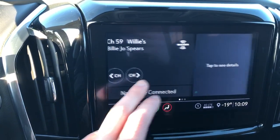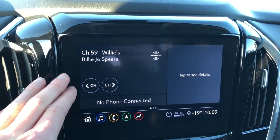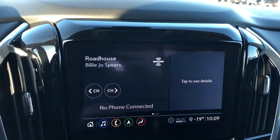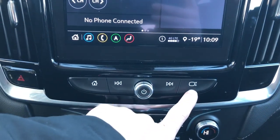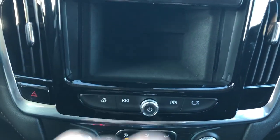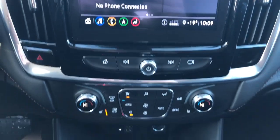Back to the home page, we have our main page here, which displays the current radio station we're listening to, our phone connected, once it's connected obviously, as well as our navigation. Down below that, we have our option to fold up the screen, revealing a compartment behind for storage, fully lined in felt, volume controls, and our home button.